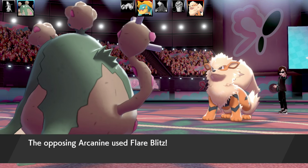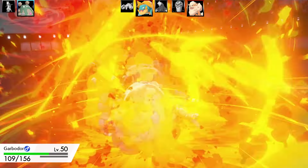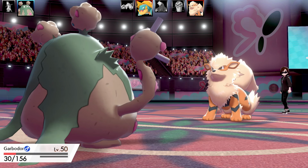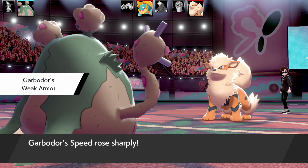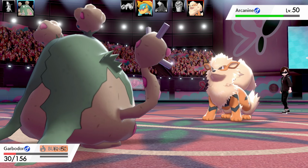So I've got the Air Balloon on this thing, and now Arcanine is going to go for the Flare Blitz. At this point in time, I didn't realize that it was Air Balloon, because when I looked at the stream, I was actually on the phone talking to someone. And I got the Weak Armor activation, and I got bit. It's quite a funny story. I'll try and make it really quick.